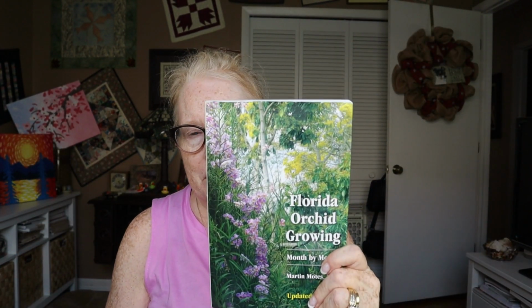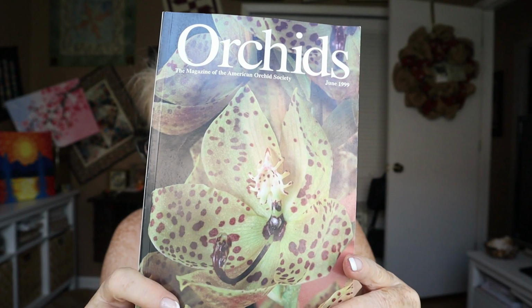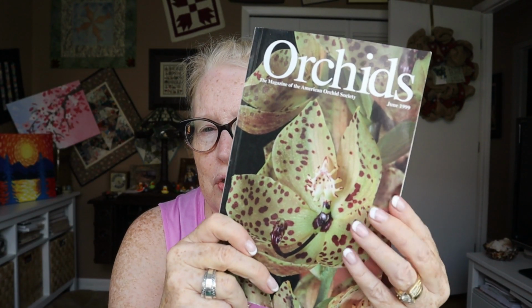But anyway, what I was going to say is they have books on just orchids in general, specific places, specific types of orchids. So there's a lot to choose from. And then another type of gift is a subscription. This is the June 1999, an old magazine from the American Orchid Society. So a subscription to something like that. Now the American Orchid Society, I think you have to join to get this magazine, but you could get them a membership to an orchid society, whether it's a local one or a big national one.